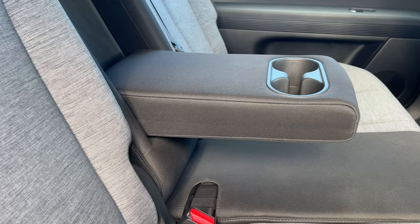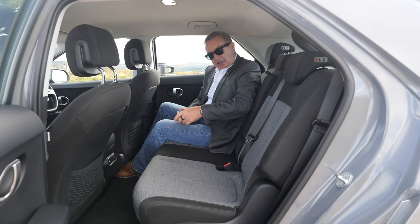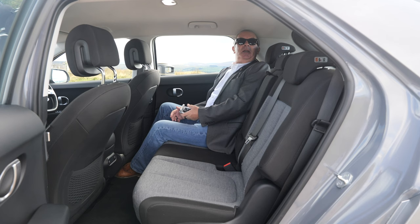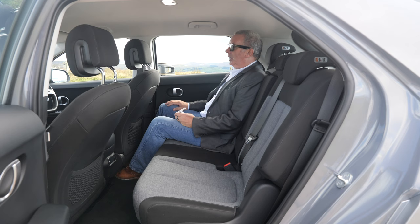Rear central armrest, two cup holders. You've got the Isofix child seat anchor points in the back seat here as well. Lovely car, very, very comfortable. I've got my seat where I would drive it normally, and I've got bags of leg room in here. There is plenty of room.